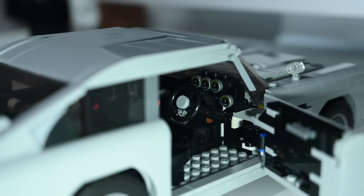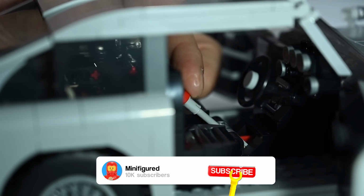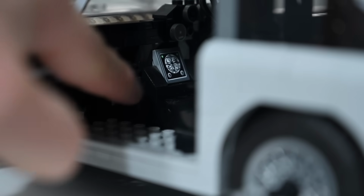Then if you take a look inside the car, you'll see this giant joystick in between the 2 seats. When you move this thing back and forth, it actually reveals hidden machine guns in the front of the car, which is a sick detail. But that isn't all the inside of the car has to offer. There's also a gearbox that can be turned to reveal the secret tracking screen on the console of the car.